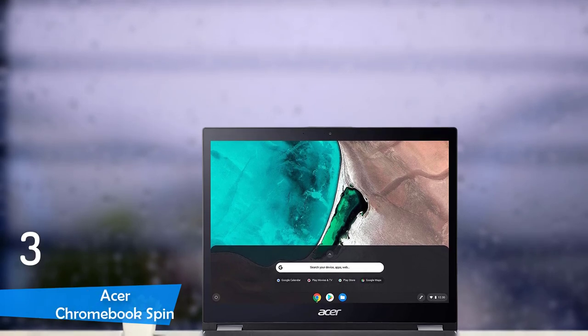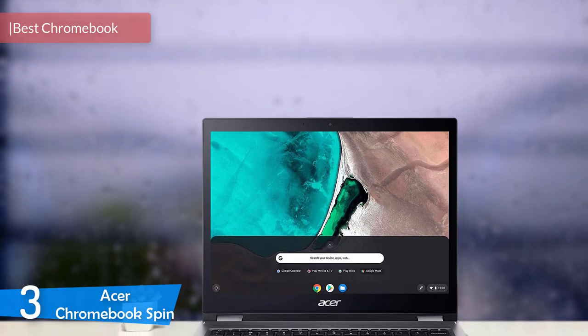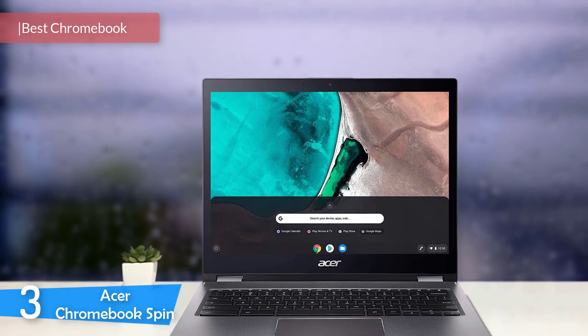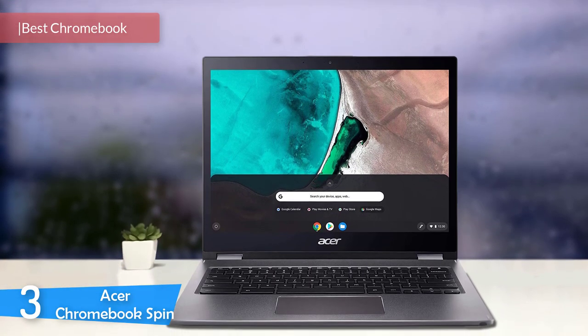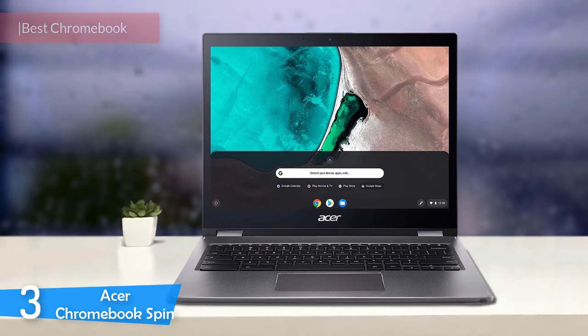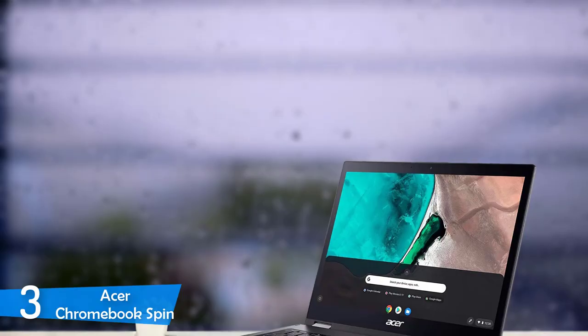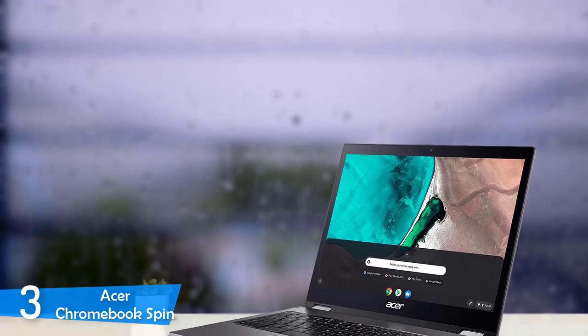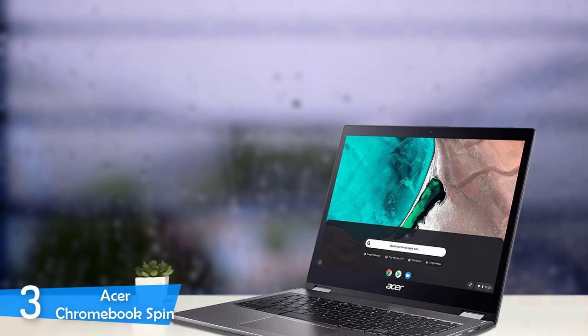At number 3, it's the Acer Chromebook Spin. Moving on, we have a great Chromebook by Acer that has lots of features and offers brilliant performance compared to other Chromebooks. You can use this one as a tablet thanks to the 360-degree hinge, which is pretty cool. This one is amazing for everyday usage and has a beautiful design along with a great performance and also comes at a very reasonable price.